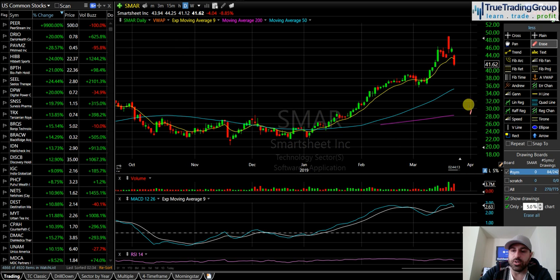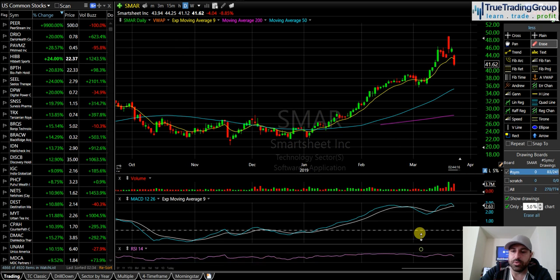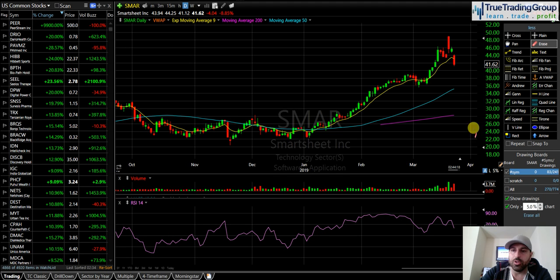Now, there's another signal that I was looking at, and it has to do with the RSI. Let's pull up the RSI indicator. Again, bearish divergence on the RSI. You can see the share price of SMAR continued much, much higher, but the value of the RSI actually went lower. This is bearish divergence.